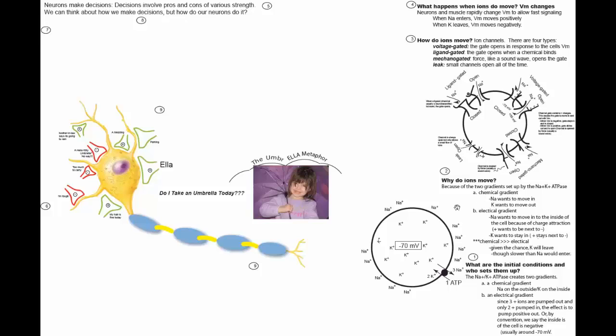The electrical gradient is going to hold it back a little bit, but the chemical gradient is going to win. Another little detail to point out: if you could open up a channel that would let both sodium and potassium flow through it, sodium is going to flow in faster than potassium is going to leave. The reason is that both the chemical gradient and the electrical gradient are making sodium want to come in. The chemical gradient is wanting potassium to leave, but the electrical gradient is wanting it to stay.